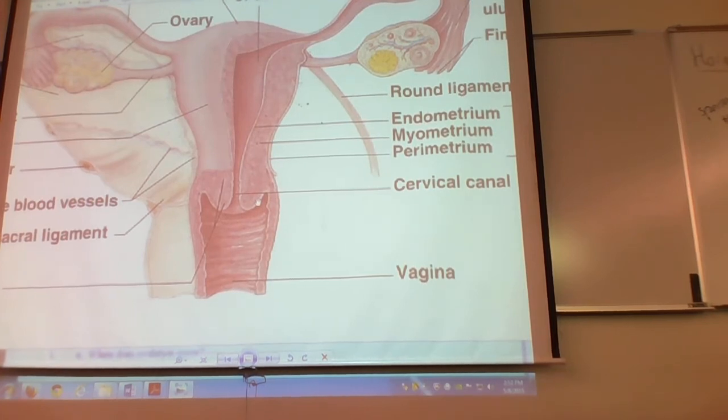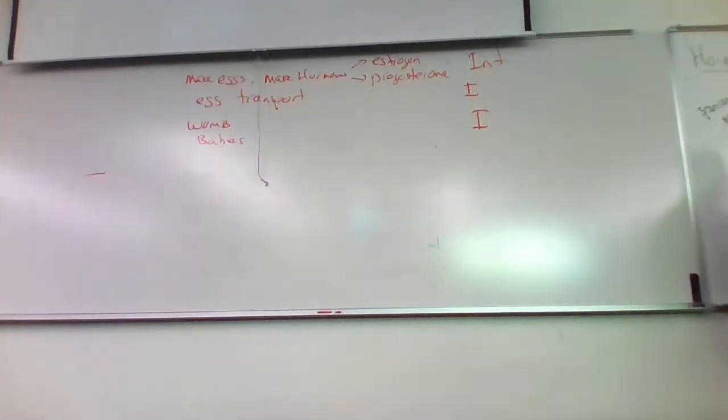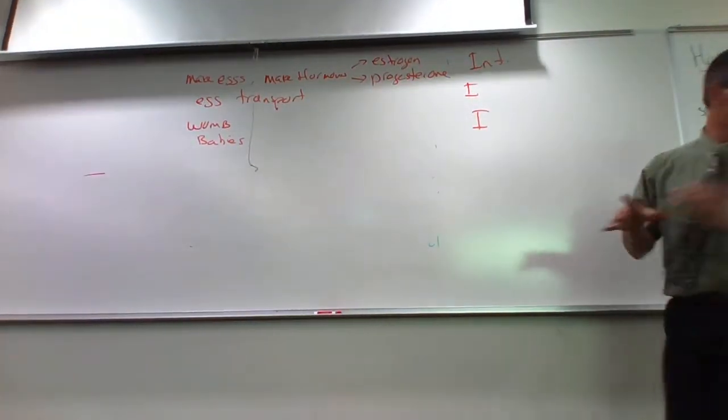Right, it's actually a sphincter, believe it or not. What are jobs of sphincters? One-way valve, keeps things open and closed, regulates. So we call it the gatekeeper. In the dark with no finger.